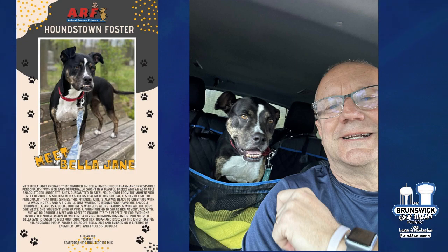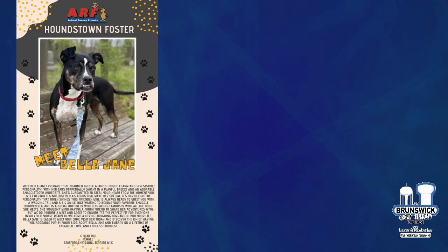We'd love to have anybody who is interested call us and set up a meet and greet. She will be back at Berea Animal Rescue tomorrow and Sunday, so Saturday and Sunday, if people want to check her out while she's there. And then just a couple of other things. Always remember, you can go to the Berea Animal Rescue site, and they have not only pictures of Bella Jane, but the other dogs that they have up for foster, as well as cats.